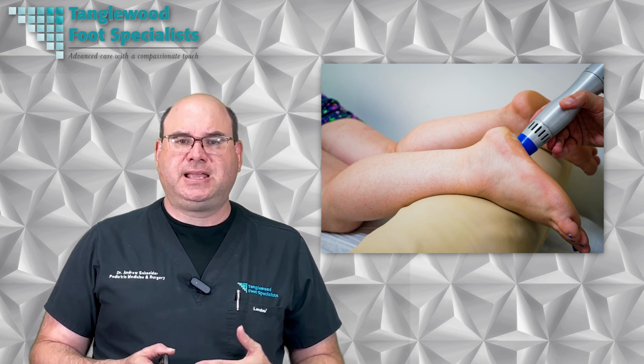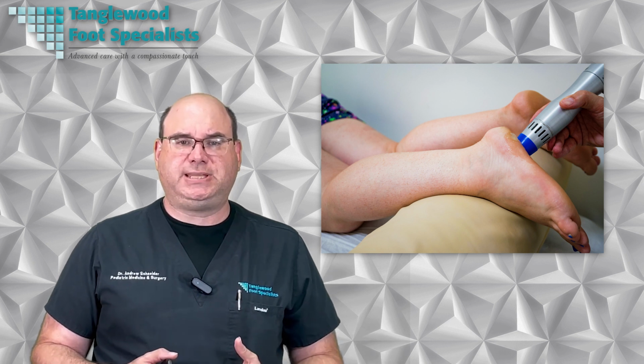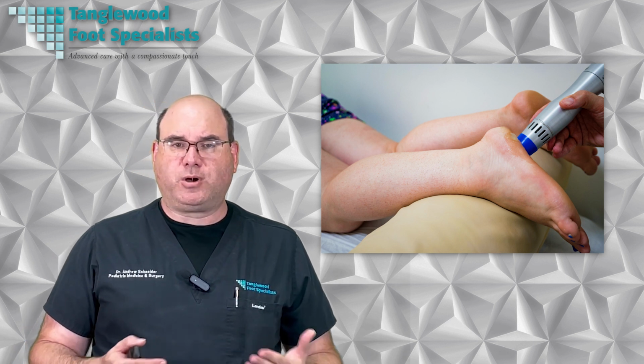Shockwave therapy is non-invasive and painless, which makes it an attractive treatment option for those seeking relief from Morton's neuroma without the risk associated with a more invasive procedure.